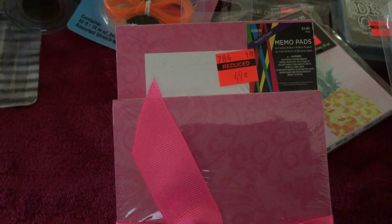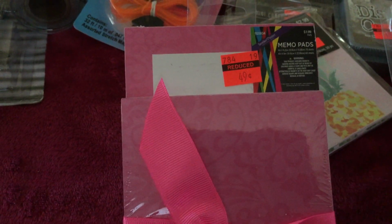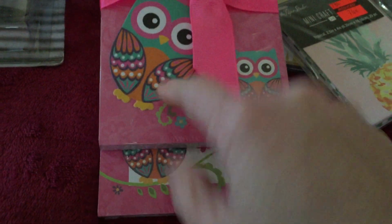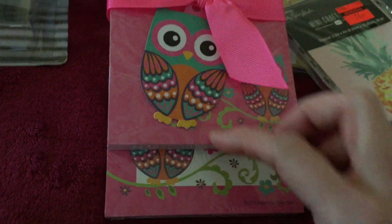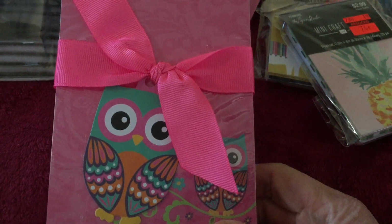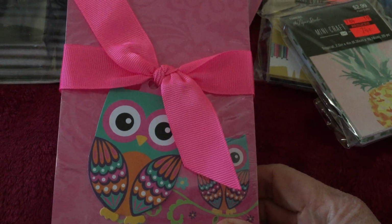So another thing is, I'm so happy to see this one. It's a memo pad. Originally, this is $1.99, and it's only 49 cents. So I got this because of the cute owl, which is so cute, guys. So again, this might be one of those giveaways that we're going to give with this video.